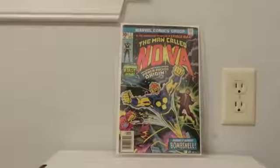Man Called Nova number 1. First appearance of Rider Baby. So yeah. Just a really easy book to find as well. Maybe, again, less than $30. I think I paid $15 for this one. Cool art. It's a number 1.